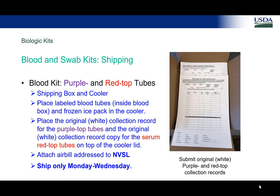Okay, now for this one, we're going to include the other copies of the swab, not the purple one, the red top collection record where it says nasal swab and vaginal swab. As a reminder, these are your nasal swab, vaginal swab samples. Go ahead and include both of those copies because the swabs are going to get shipped from one lab. The vaginal swabs are going to go to a different lab, but we're going to put them all together to start with.